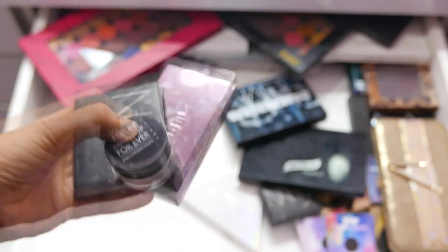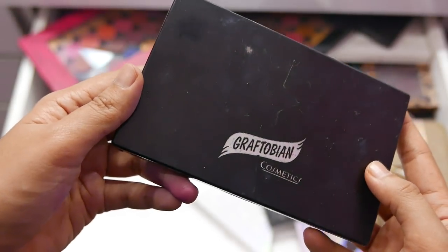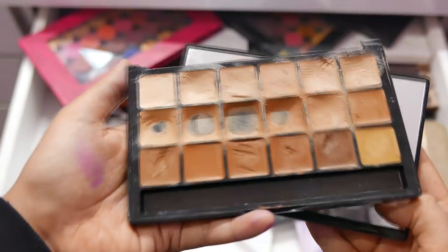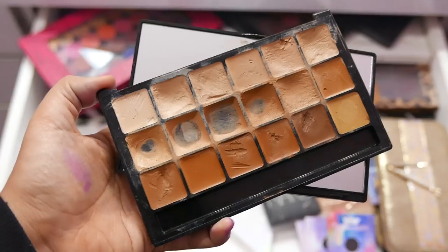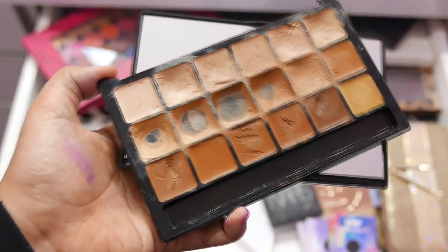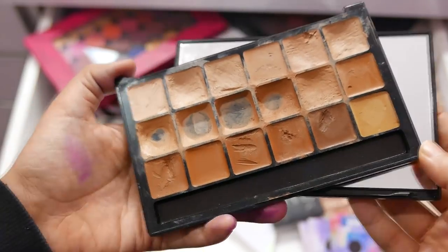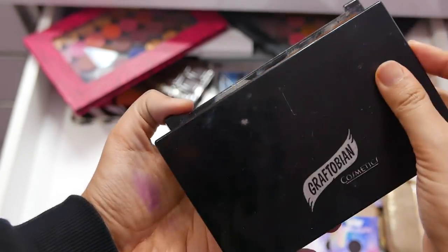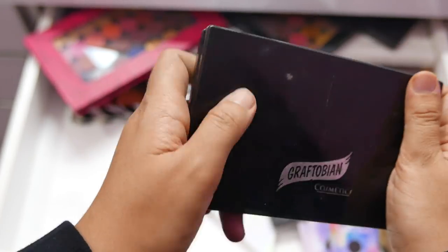They have to take a seat here. This one, Graftopian palette. I bought this one because I used to do bridal makeup. This is a very great foundation palette for doing makeup on other people or for doing your own makeup here. Very creamy, easy to blend, long lasting. But of course, the creamy ones like this do break in half.